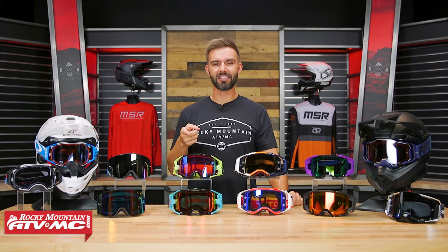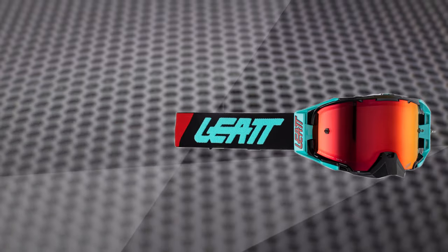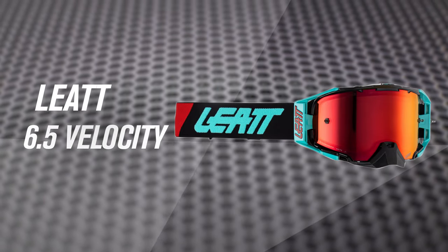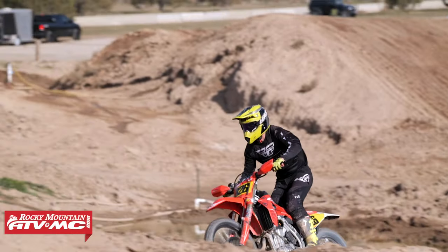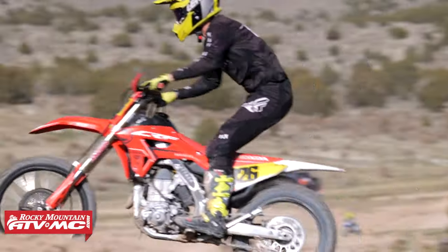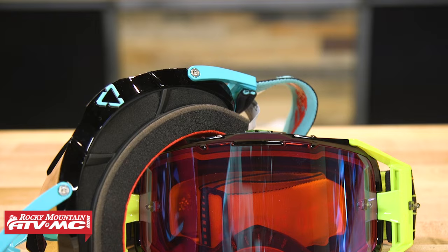Now next up is the Leatt 6.5 Velocity. Now this goggle for me just checks off all the boxes. Great peripheral vision, it's a comfortable goggle, they got a lot of cool colorways, their lens changing system is really good, and then you have their lens, which they really brag about how it's military ballistic impact standard, so it's got great protection for your eyes when it comes to roost.